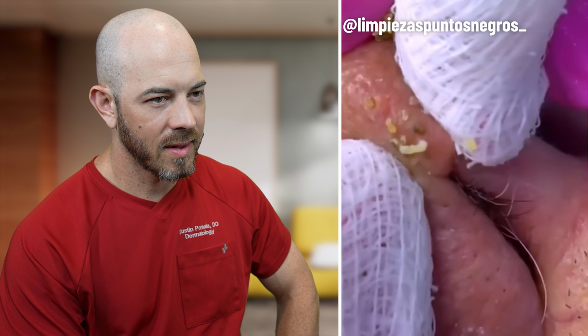A lot of decongestion though. I mean, I think the skin's gonna feel a lot better, even just getting all that oil out of there. Clean that person up with some salicylic acid cleanser. They're gonna feel amazing. Right on the tip of the nose, you see the big one? No, they're not gonna give it to us.